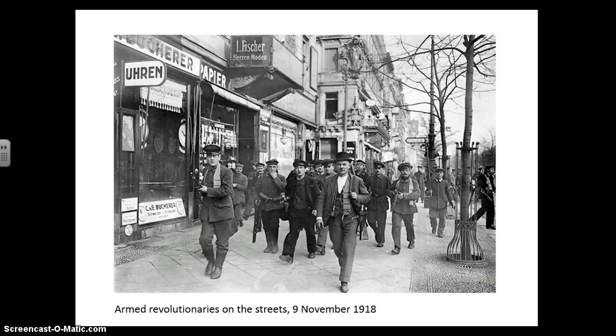And we start to see the development towards the end of 1918 of a revolutionary type atmosphere. And this is not only the civilians on the home front that are discontent, but soldiers actually start to leave the front line, wander back into the cities. We've also got those who've been sent home injured. And we can see this photo from the 9th of November 1918. This is before the armistice, where we've got armed revolutionaries out on the streets of Berlin.